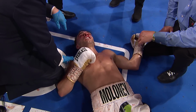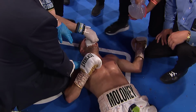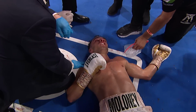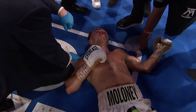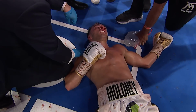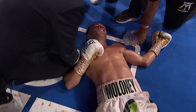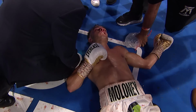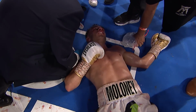Told you. I told you we were setting him up for one shot. Remember, his corner thought about not sending him out for the 12th round. They said he was taking too much punishment, and now this is how it finishes. As big a single punch moment of power as a fighter can absorb, and he absorbed it after 12 brutal rounds and being knocked down twice.